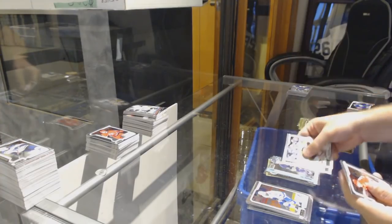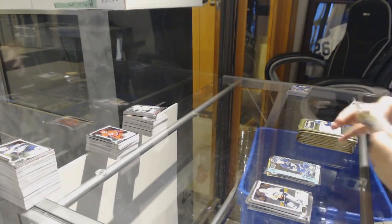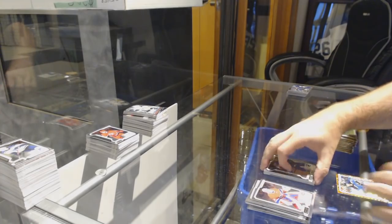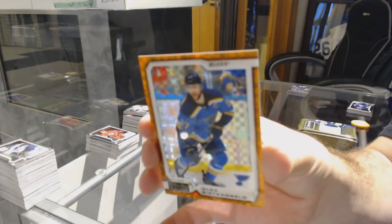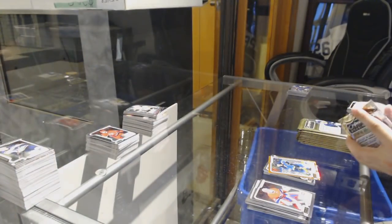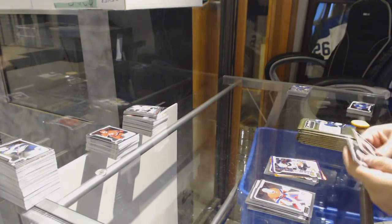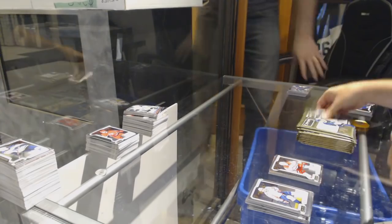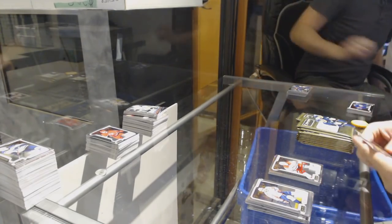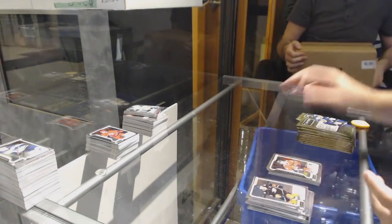The future for Jack Eichel. Adam Gaudette, marquee rookie, and an Alex Pietrangelo, number 25, Orange Checkers. Violet Pixels, rookies of Maxime Comtois, and a Warren Fogle, marquee rookie. Grab a masterpiece. That's what I do. Oh, is it this one? Yep. Retro rookie of Bouchard, and a Yoki Haru.